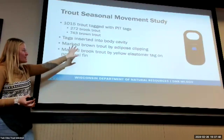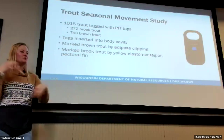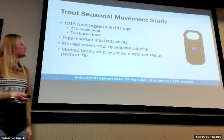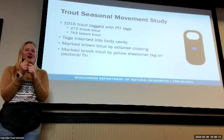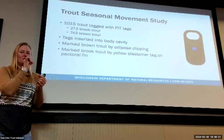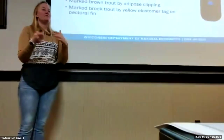So to avoid that, we tagged them in the body cavity, and we marked our tagged brown trout by clipping their adipose fin. So then, in the future, if we caught this fish and it had a clip, but we didn't detect a tag, that means it had lost its tag, so we can evaluate tag loss rate too. And brook trout were tagged by this little yellow elastomer tag in their pectoral fin, so it's really hard to notice, but if you look at their pectoral fin, there'll be a little yellow, it looks like plastic, inside of their fin, which is a really innovative way to tag fish. That's the way they were tagged externally, so we could tell if they should or shouldn't have a PIT tag inside them.